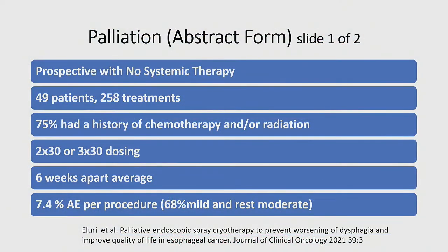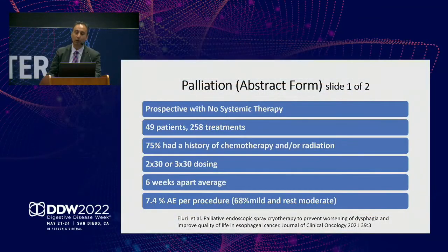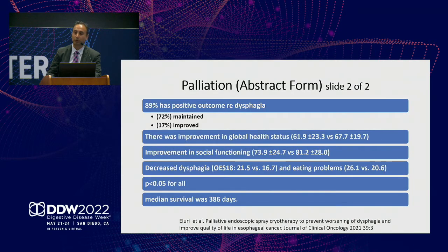The rest of the data I'll show you is still in abstract form. This is a prospective study, so we're moving to higher quality data on patients who were not receiving any systemic therapy. 49 patients, 258 treatments, and 75% had history of chemo or radiation or both. And again, the dosing was 2 by 30 seconds or 3 by 30 seconds, and these were 6 weeks apart on average. And I'll discuss later why I think this is probably underdosing. But again, we see that the rate of adverse events was low, 7.4 percent, with the majority of the adverse events being mild and the rest moderate. What the study showed is 89% of patients had what we call a positive oncologic outcome.